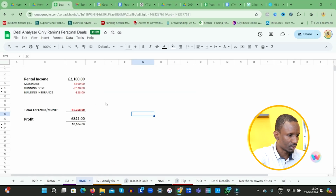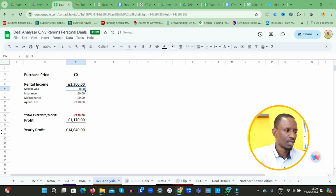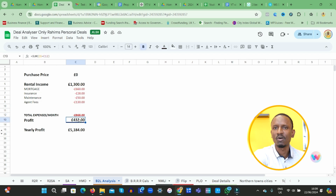Okay, so we're going to go back here. So we're going to analyze it as a buy-to-let property. So we're going to come here. We know we are able to rent that property for a minimum of £1,300. Okay, £1,300, that would be our gross rental income. And then we know the investor is paying £660 on her mortgage interest payment. And then obviously we know our insurance was £28. And we're gonna put maintenance at about £50 aside as well. And then obviously the agency fees, which is 10%. That then gives us a total expense of £868 and a net profit of £432 every single month.